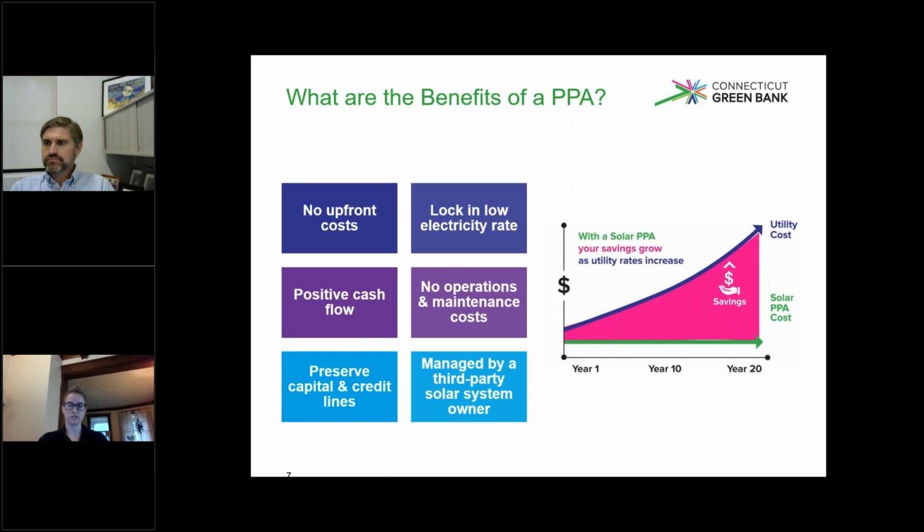So once the system is built, the agency also isn't responsible for the operations and maintenance of the system. We're locking in a third party that will maintain the system for the life of the agreement. They'll be monitoring the system, making sure it's performing as we expected. So all of these aspects of a power purchase agreement are really attractive and allow state agencies to move forward with a project without the headaches that come along with ownership and securing a capital source or a budget line item for the project.